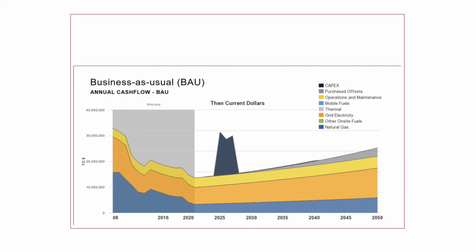So from the bottom is our natural gas. So getting off natural gas for creating our heating will be a main contributor. That gold band is our electricity. So that band will get larger in terms of we will be buying more electricity. However, the grid is getting greener by about 2% per year. And at some point, solar will become more financially viable for us. So we will look at that going down to zero. The yellow band on top of that is our operations and maintenance costs. So anything we can do to reduce that, but we'll have that ongoing, obviously.